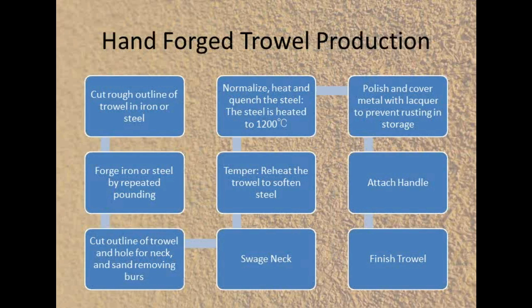I'm going to talk a little bit about the process of making a trowel, and then maybe you'll have a greater appreciation for the trowels and understand why they cost so much. So first thing you have is you've got a piece of steel, right? You cut the rough outline of the steel, then you forge the steel, which means like repeatedly pounding it, and that changes the structure of the steel, makes it denser, and through the firing process, then that's normalized.